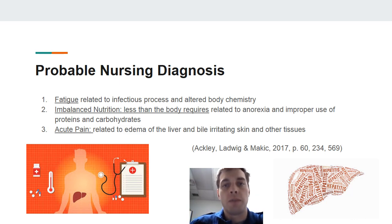the entire body. The liver is responsible for many functions within the body, including management of waste metabolites, synthesis and activation of proteins and enzymes for digestion, as well as other body functions. When the liver is inflamed, these processes are altered. Waste products build up in the body. The patient develops altered protein balance and fluid shifts.